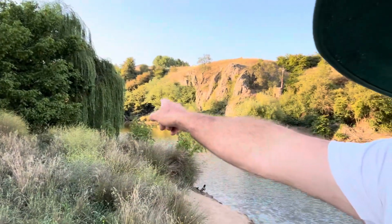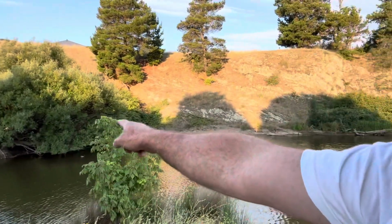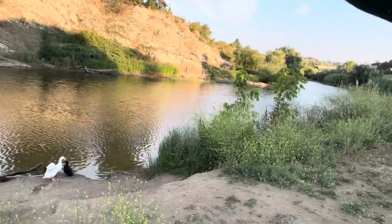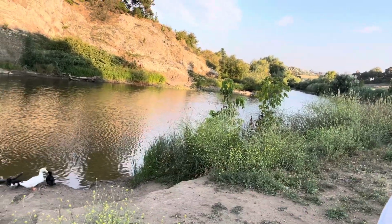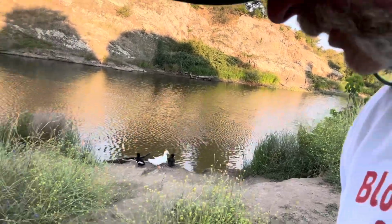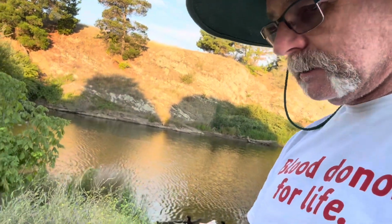Alrighty, I don't mind this spot here. See over here, I've got a willow tree on the edge of the water, and then we've got this willow tree over here on the other side. Got some local ducks, domestic ducks, and unfortunately someone's left a heap of bloody fishing line here, so I'll take that with me.